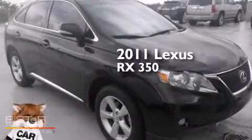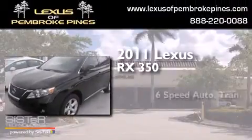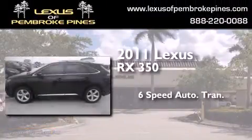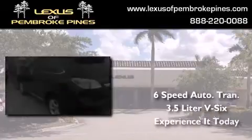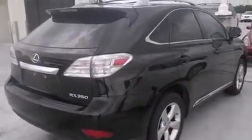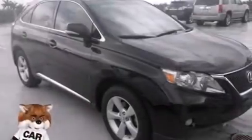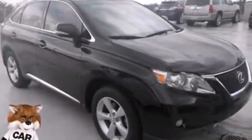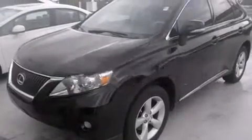This is a 2011 Lexus RX 350. This crossover has a 6-speed automatic transmission and a 3.5-liter V6. All of the following features are included: Bluetooth cell phone integration, air conditioning with automatic climate control, full power accessories, side curtain airbags, front fog lights, traction control, an anti-lock braking system, and this vehicle has less than 25,000 miles.